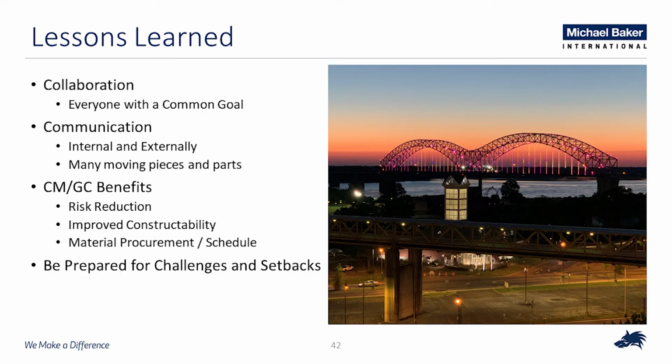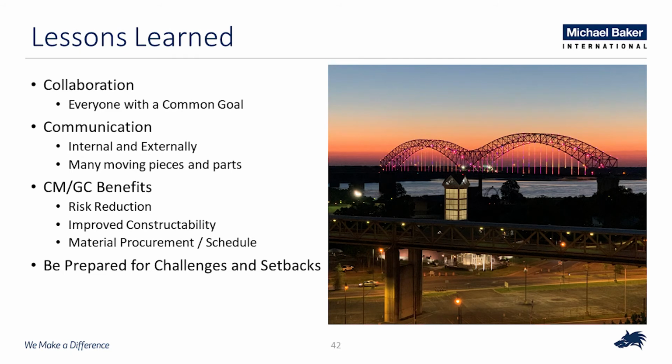And I guess just a few lessons learned here to wrap it up. This was the 4th emergency project that I've had the experience of working on or being involved with. And I really continue to be amazed at the collaboration, how everybody pulls together and works together in times like this. There's no finger pointing. It's everybody focused and working and trying to do the best that they can, working together. So everybody working for a common good.